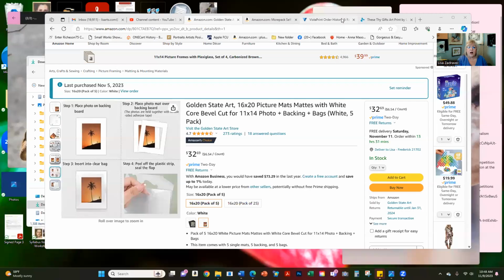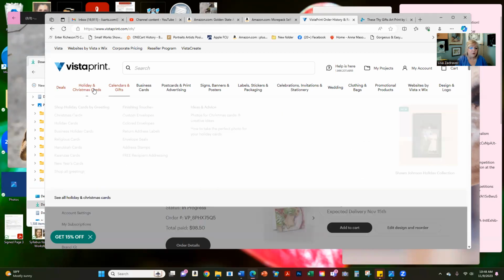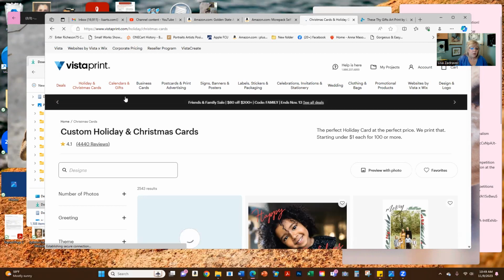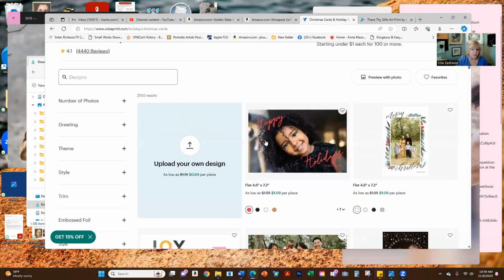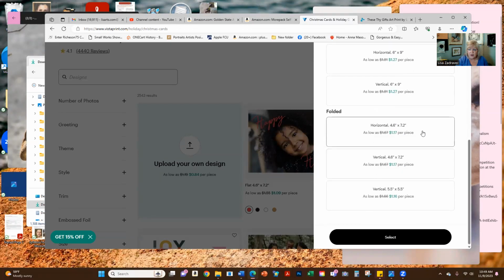But if you want to do these, especially those of you who want to do your own artwork for Christmas cards, I found that Vistaprint was the best. So if I'm doing cards, I want to go to, hang on just a moment. My mouse is stuck. I want to go down to being able to upload my own design. These are all flat. I want a folded card, and they've got horizontal or vertical.